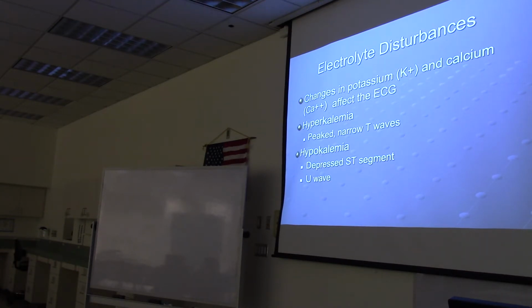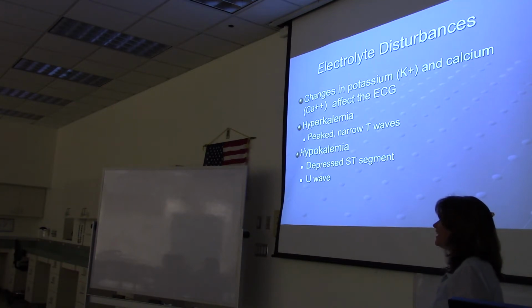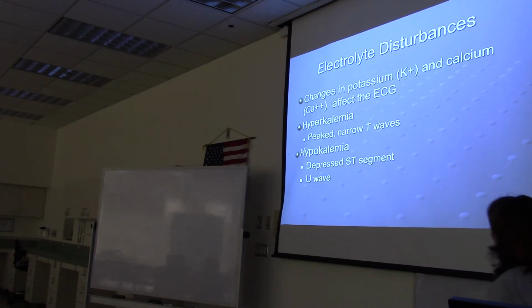Peak potassium. I have a different way of remembering it. What is your way? For high potassium, the T waves are pointing up and for low they're pointing down. Why are they pointing down? High potassium, they're pointing up, saying the potassium is high. And low potassium, they're pointing down, saying it's low. Okay.